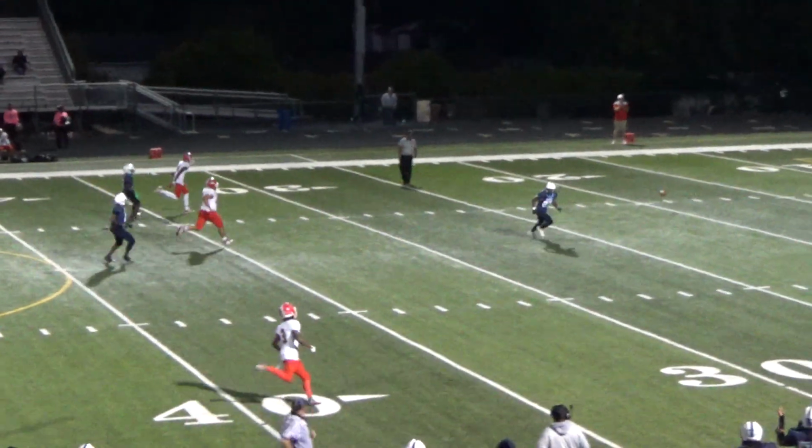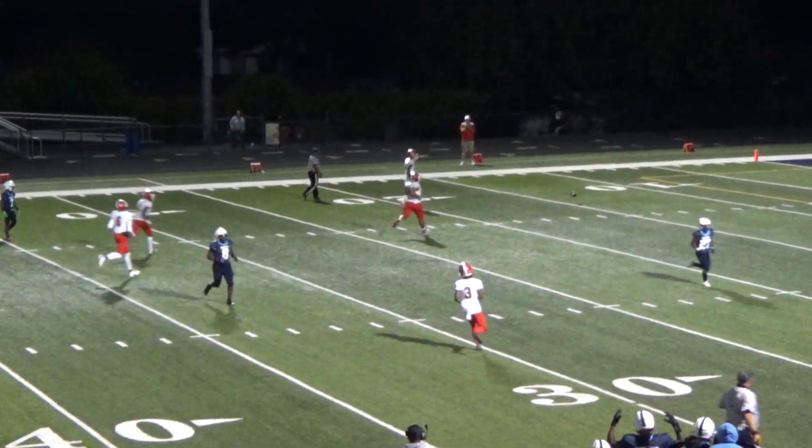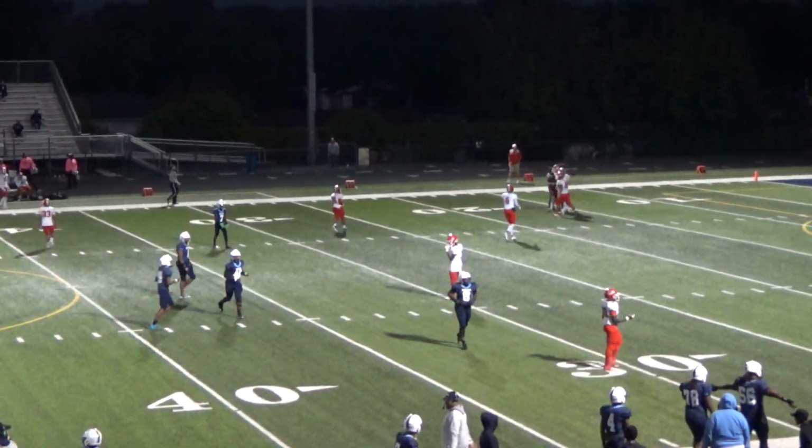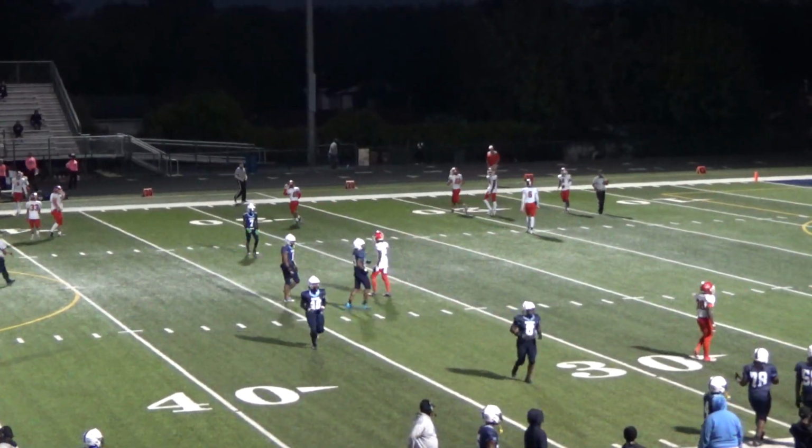This kick will go over the head of the receiver and will be downed around the 15. A flag did come out.